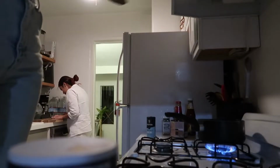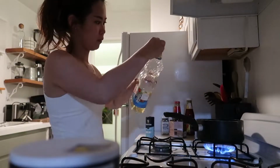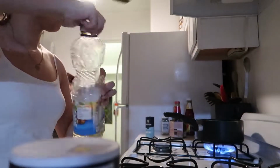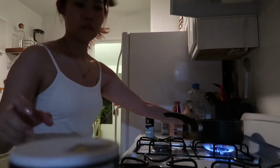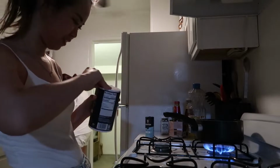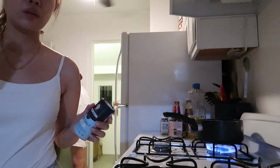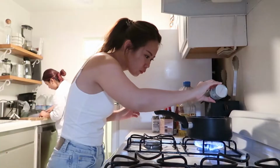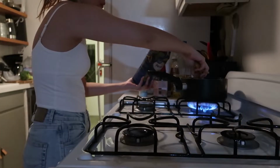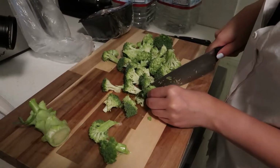We're home now and we're gonna start cooking dinner. Dinner is really simple, so I just cooked the pasta. Okay, how do I open this? Dah buka ke belum? And Rebecca is cooking the other ingredients to whip everything up together.